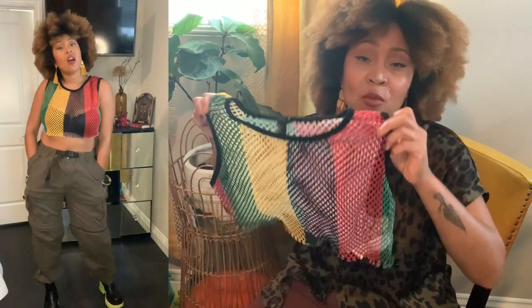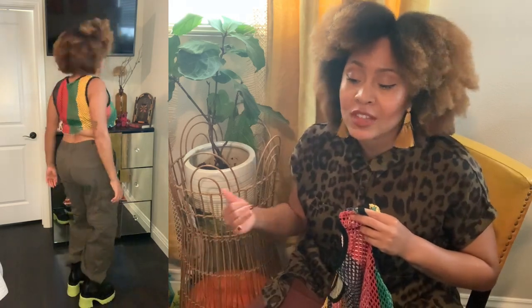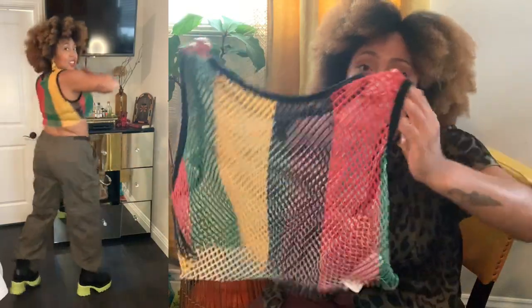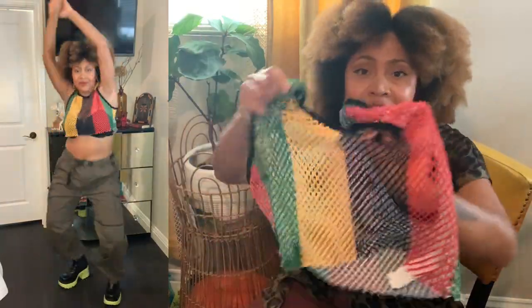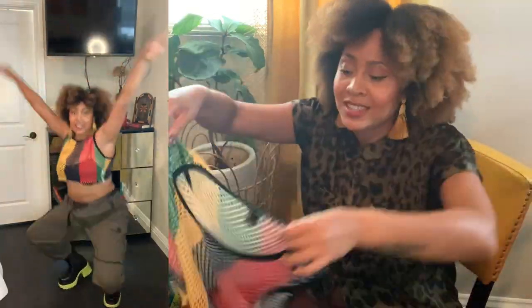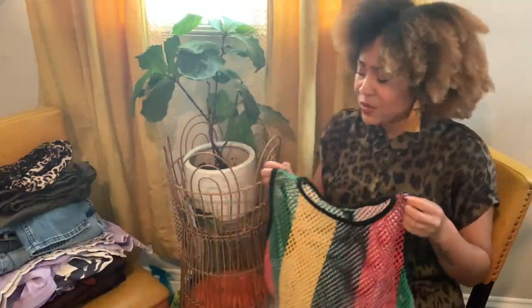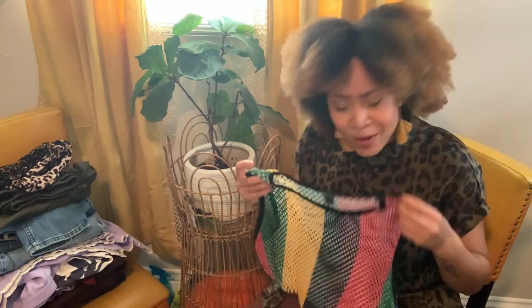Now, this I would pair with some pants. Style it up with maybe a boot or something. I want to give a bit of an edgy look because this is a crop top, sheer, sheer. That's all this is. So I love that. I think this would be great with just some pants and boots. Funk it up, okay?